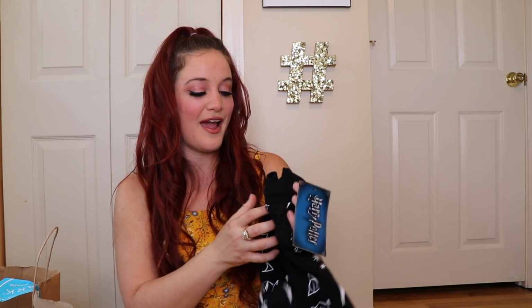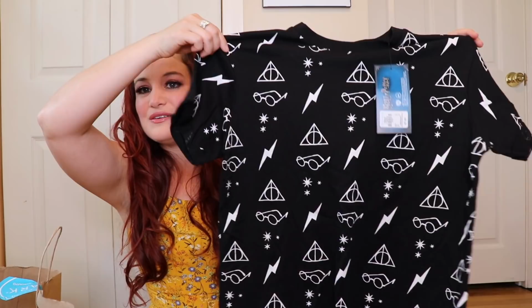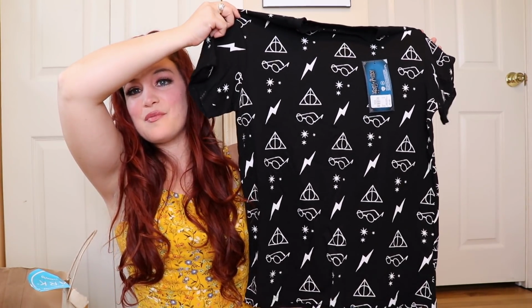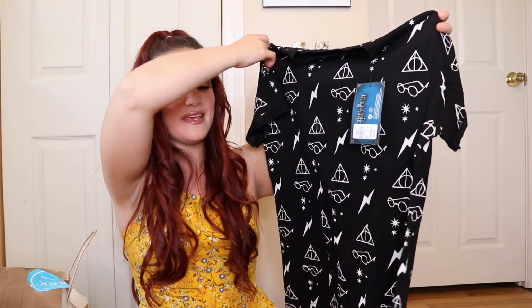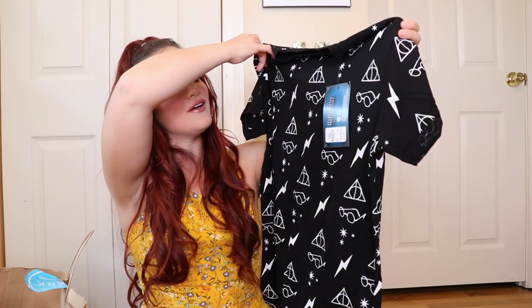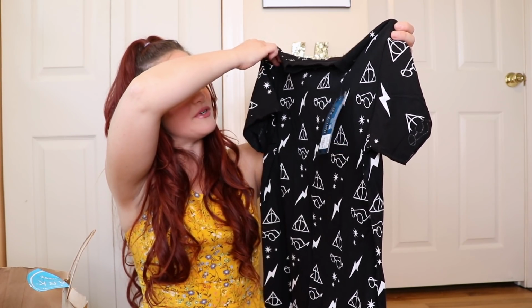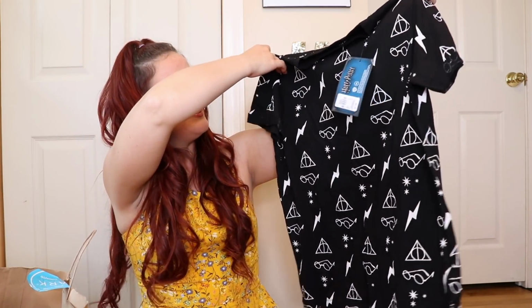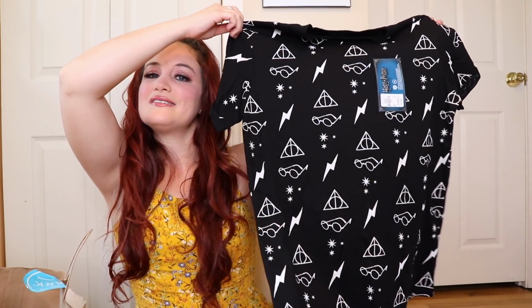The first one is a Harry Potter shirt. Look how cute this is. Can you even? Can you handle this shirt? I'm most likely going to be cutting and cropping it, so I'm going to do a little DIY crop top with this shirt. We have the Deathly Hallows, the scar, a bunch of stars, Harry's glasses. It's just so cute. And this was only $7.